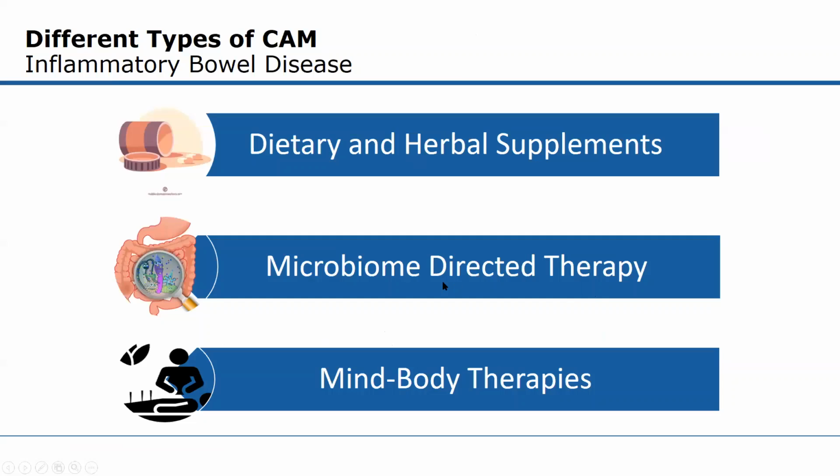So for the rest of the talk, I want to split it into, number one, looking at dietary and herbal supplements, then looking at microbiome-directed therapy, or therapy directed at the gut composition of bacteria. And then the last one is looking at mind and body therapies, which would be a nice segue from Dr. Kiefer's great talk.